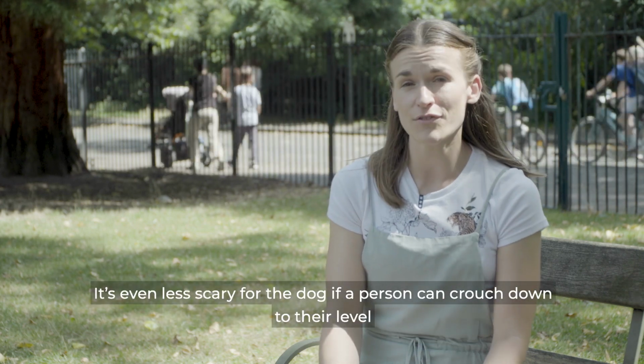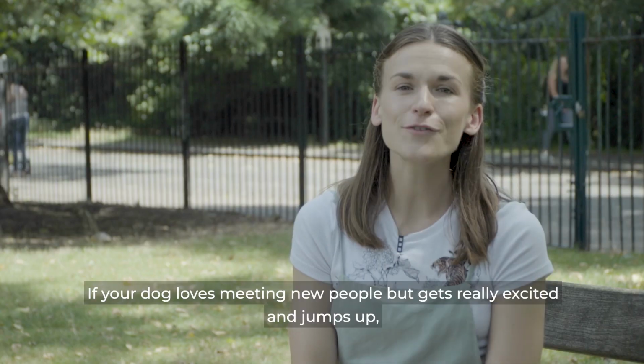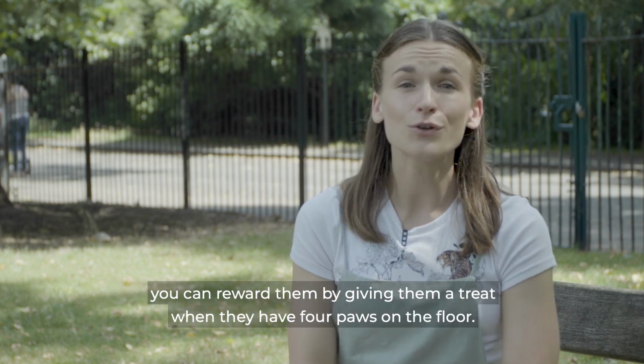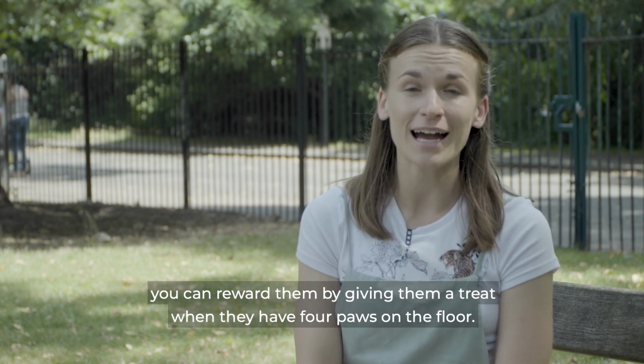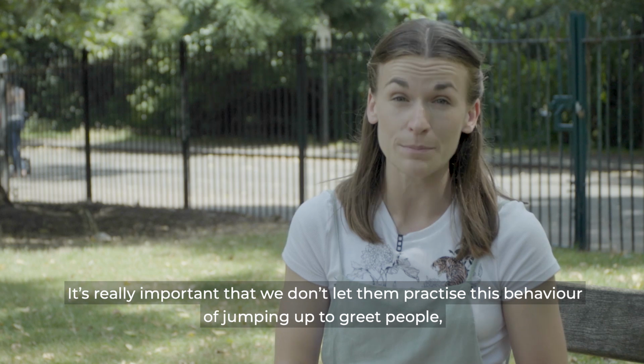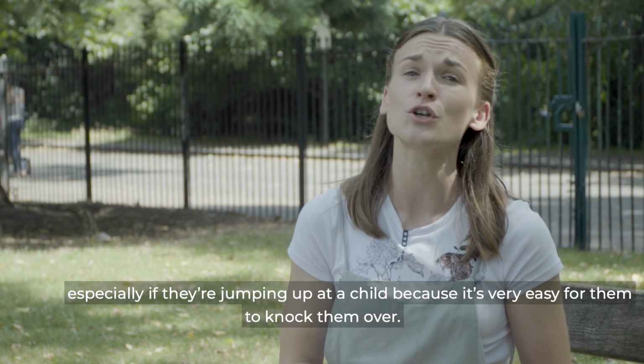It's even less scary for the dog if the person can crouch down to their level rather than leaning over them. If your dog loves meeting new people but gets really excited and jumps up, you can reward them by giving them a treat when they have four paws on the floor. It's really important that we don't let them practice this behaviour of jumping up to greet people, especially if they're jumping up at a child, because it's very easy for them to knock them over.